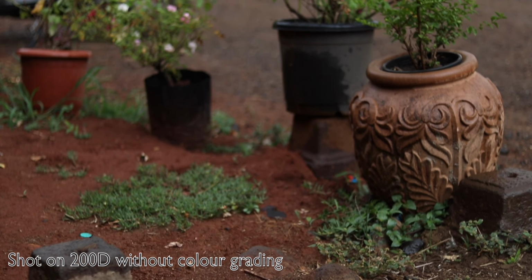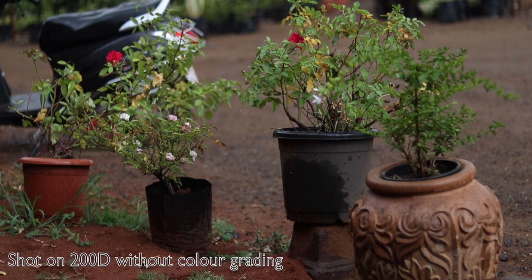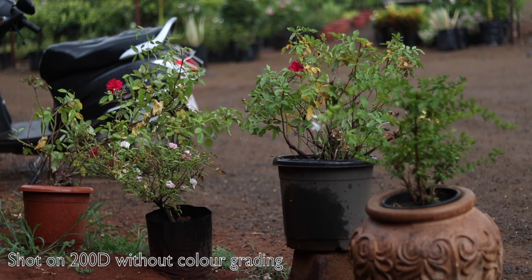Now I know that it has only 9 autofocus points, which seems less on paper, but trust me, those points are more than enough. I have been shooting with the 200D for quite some time now and I haven't had a single issue with the autofocus. It is very fast, it is very accurate, and no matter like which lighting condition you're in, maybe low lighting conditions or artificial lighting conditions or day lighting conditions, the autofocus always works.